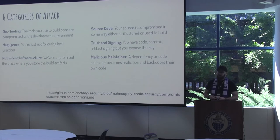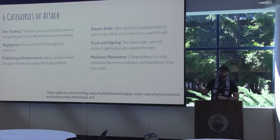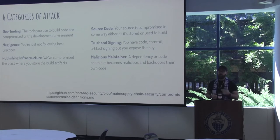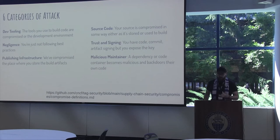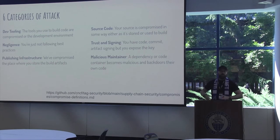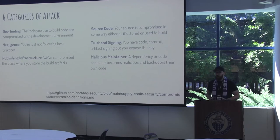Source code just means anytime you compromise anything related to the source code repo, like modifying the source code while it's being built. Can I upload malicious stuff into the source code? And then negligence is just this bucket of everything else. It's almost always negligence in some way, where there was probably some best practice you were supposed to follow, but you didn't.